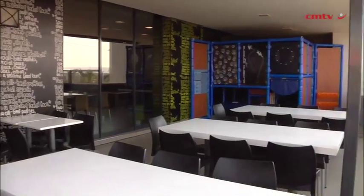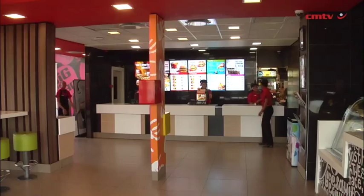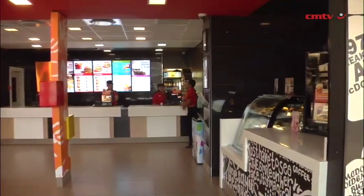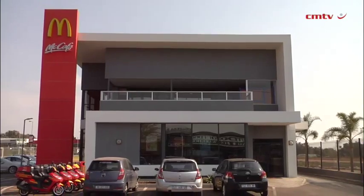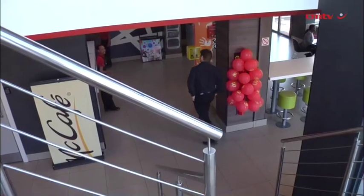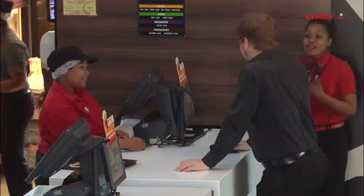Can you tell us more about the restaurant we are sitting in? So this is number 2 light steel frame for the country. The first one was in Cape Town. It's number 1 light steel frame for the Gauteng market. The restaurant's 18 months old. We're sitting in Pretoria, Tshwane, in Silver Lakes. Double story, just under 300 square meters of ground space. And we're very excited. The performance has been fantastic.